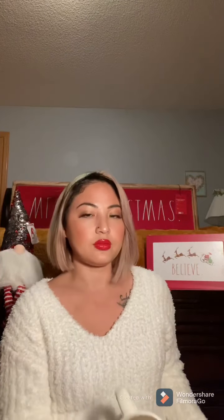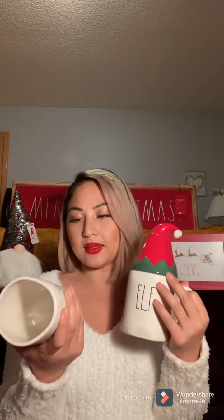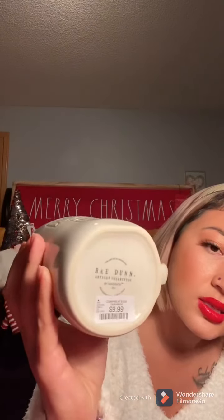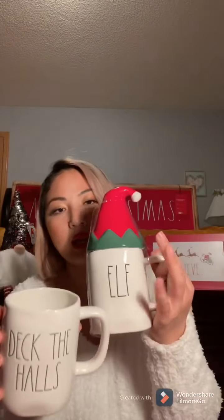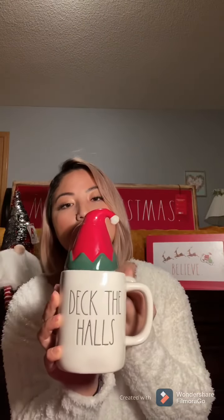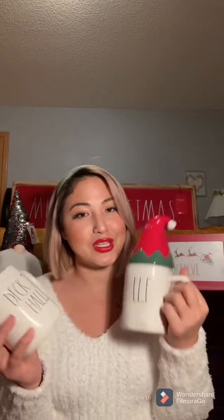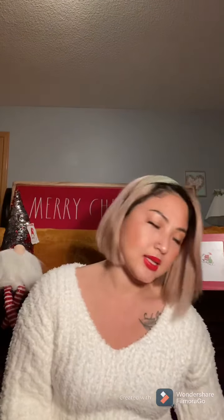Okay. So originally, Deck the Halls is actually in green, with white inside. This is $9.99 at Home Goods. It came with this topper, you guys. So just imagine that is how it originally looked. But I took that off and I put it on Elf because it looks so much cuter on Elf. Let's be honest.